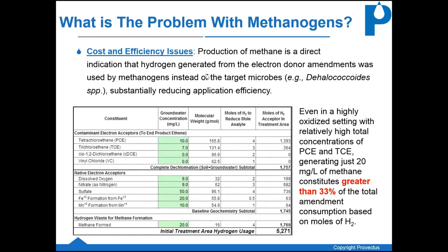And using this example here, just 20 parts per million methane, which is that bottom row. I think I could use this, yep. So if we make just 20 ppm methane in groundwater, which you're probably going to find if you look, that represents in this example that 33% of the amendment you applied got wasted. It didn't go towards the helicocoides organisms you were hoping to benefit from that. It got blown off as methane.